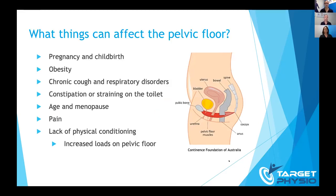So what things can affect our pelvic floor? So being pregnant and going through the process of childbirth as well, whether that's through cesarean or vaginal delivery. Having an increased BMI or body weight can place an increased downward pressure on the pelvic floor. If you have a chronic cough or a respiratory disorder, so having frequent coughing or chronic coughing increases that pressure in the tummy, so can have an increased demand on the pelvic floor. If you suffer from constipation or straining, that can place increased pressure on the pelvic floor.